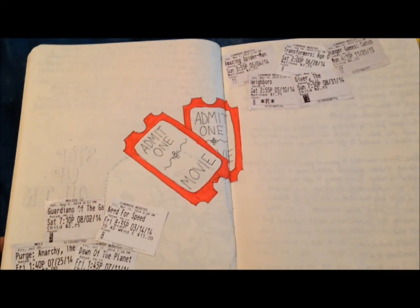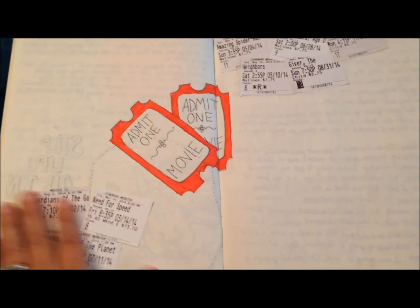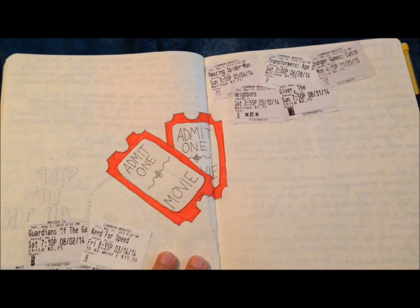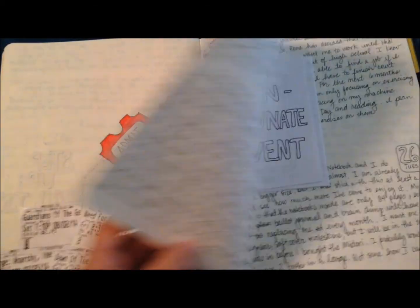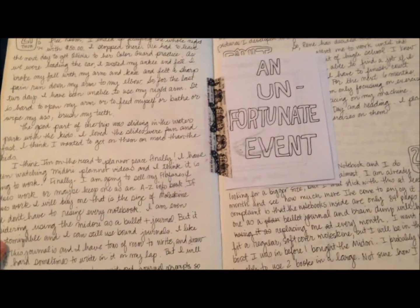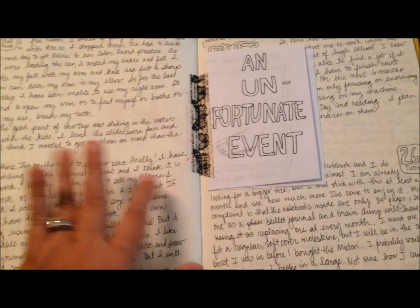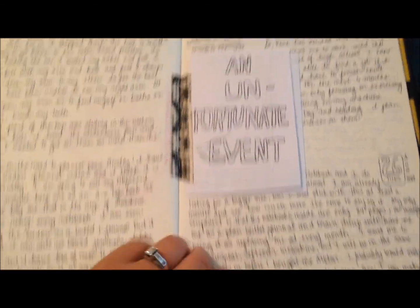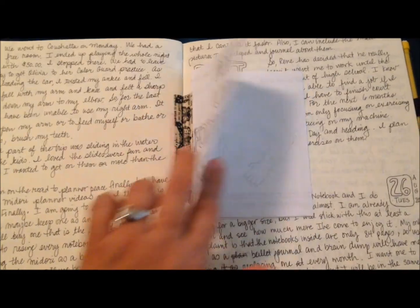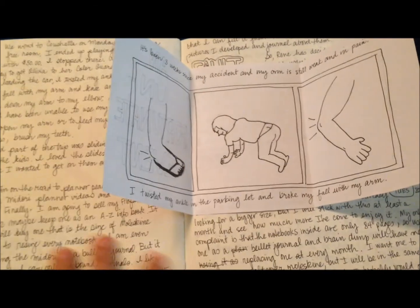This page I am dedicating to all the movie tickets, and so I haven't finished it because I plan on putting all the movie tickets throughout the year here. And this, I wrote about an accident I had, but I didn't leave myself room to draw, so I drew it on this piece of paper just to break up all the writing.